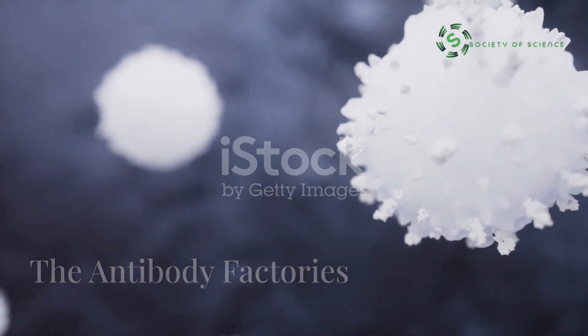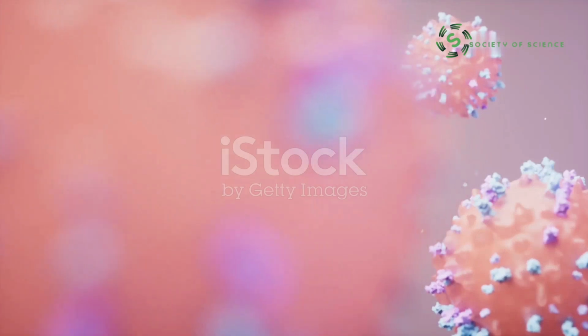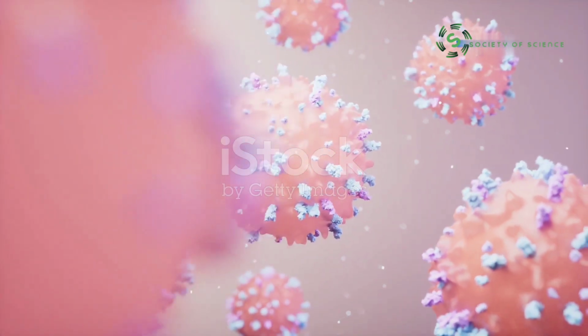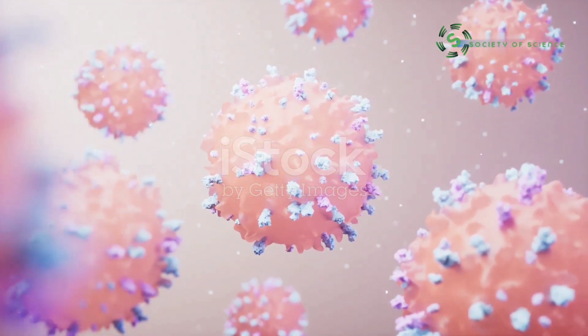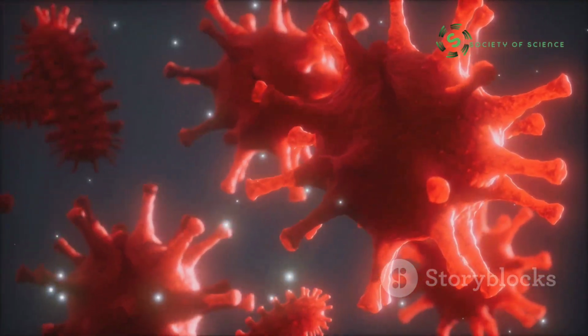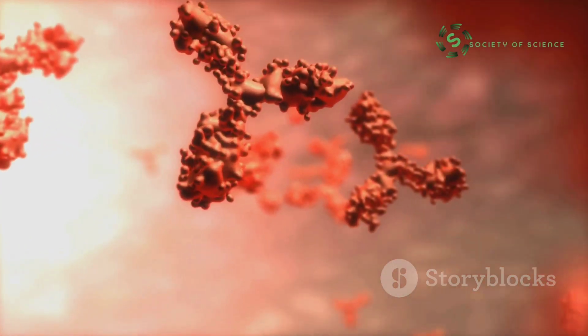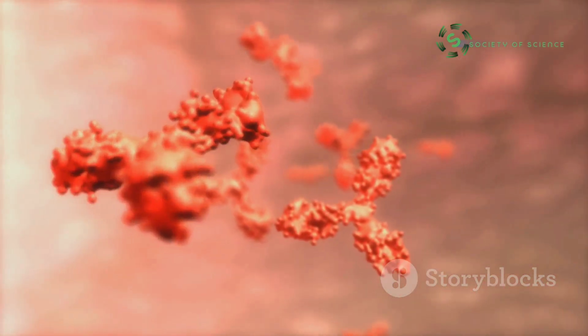Now let's talk about B cells, the antibody factories of your immune system. B cells are responsible for what's called humoral immunity, which involves the production of antibodies. Antibodies are like guided missiles, specifically designed to target and neutralize invaders. They work by binding to specific molecules on the surface of pathogens called antigens.